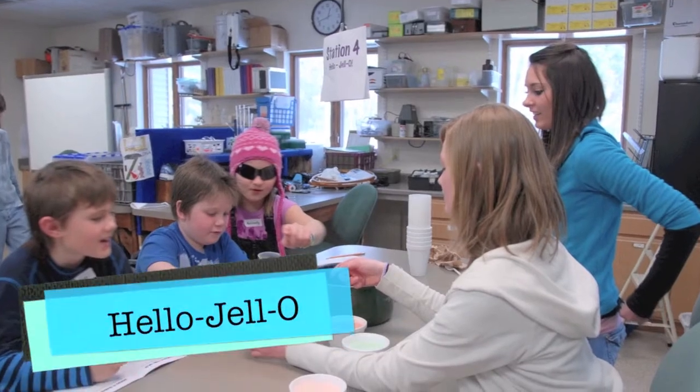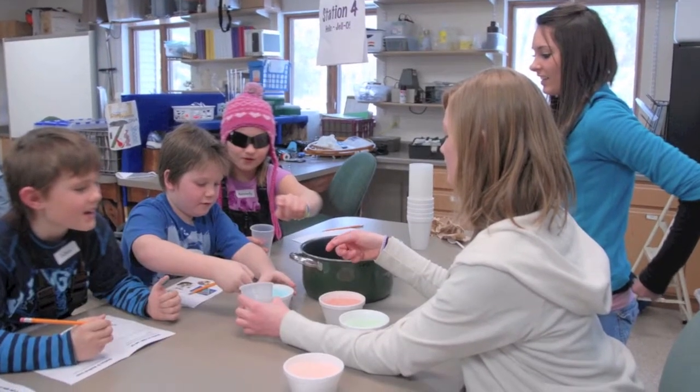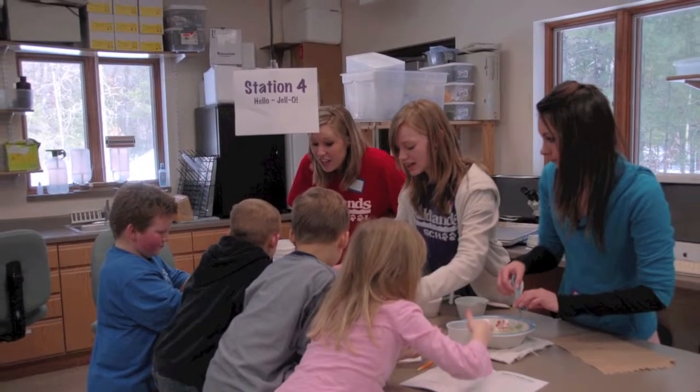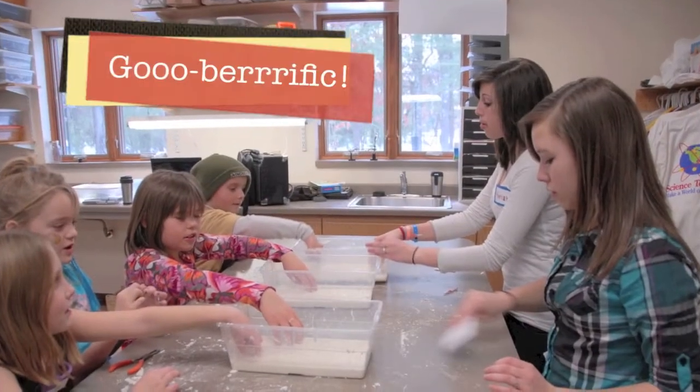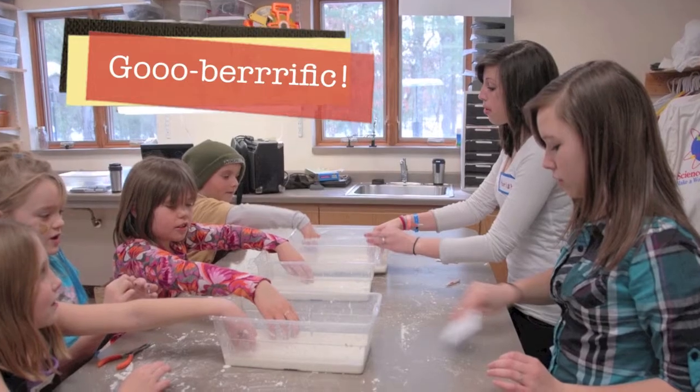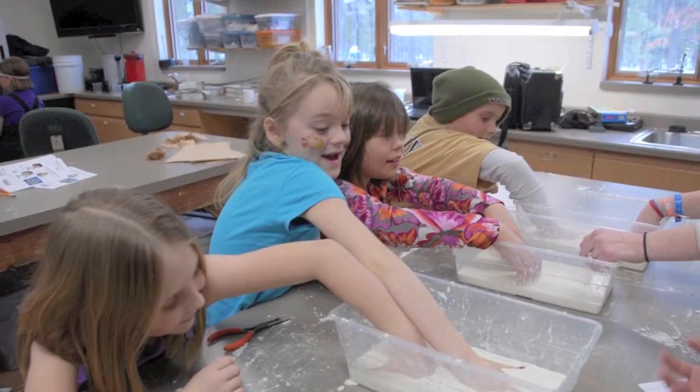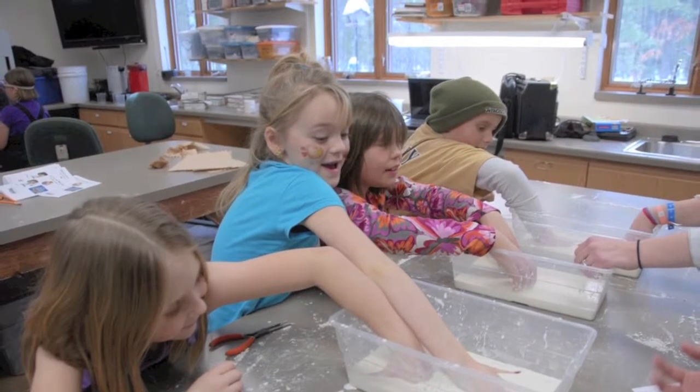For the Hello Jello station, the students made their own Jello. This activity demonstrated how a solid can turn into a liquid and then back into a solid. At the Gooberific station, we let the kids play with cornstarch and water, which makes a non-Newtonian fluid. This showed the kids how a non-Newtonian fluid is a solid and a liquid at the same time.